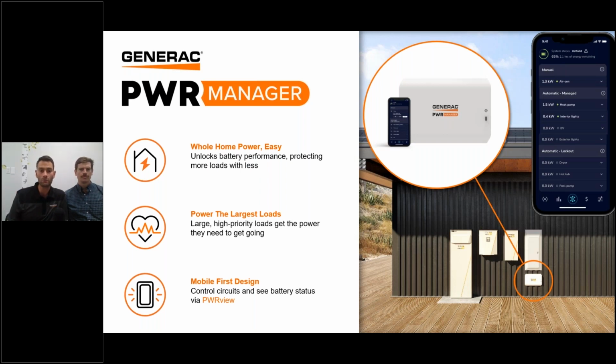And in that situation, when the grid goes down, if the house starts to consume more power than the PowerCell system can provide, we're simply going to temporarily shut off those loads while we keep the rest of the house running, which is absolutely key. And then we're going to bring those loads back on one at a time.